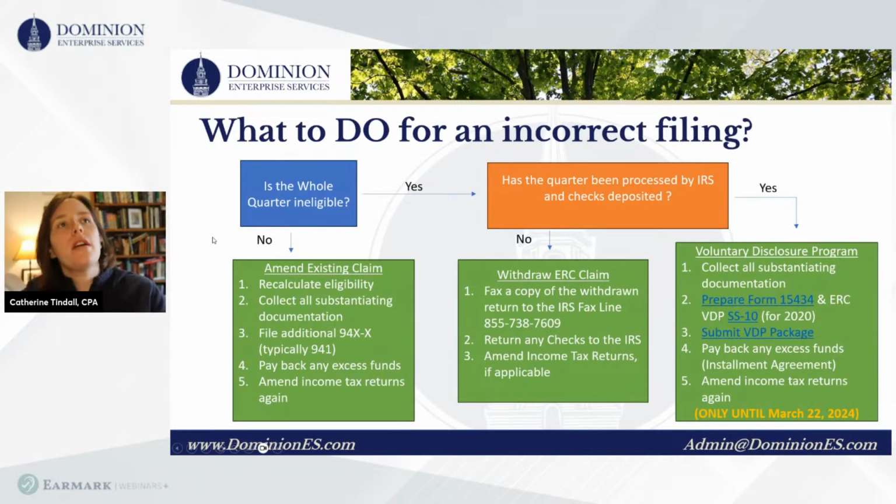And then there's a flow chart here in the slides for what to do for an incorrect filing. As I said, we do all the testing on a quarterly basis of whether or not you qualify. You do the corrections in a similar manner. You look at each of the quarters that were filed for and you determine, is the whole quarter ineligible? Did they say that we qualify under supply chain disruption and that was total baloney, and so the whole quarter just doesn't count at all? Or is the quarter partially eligible?